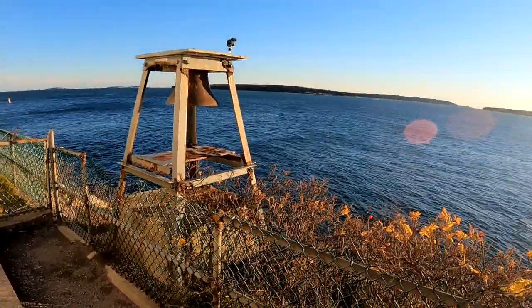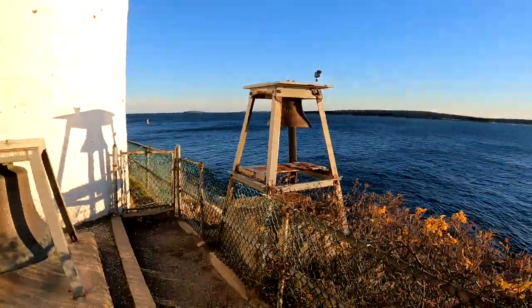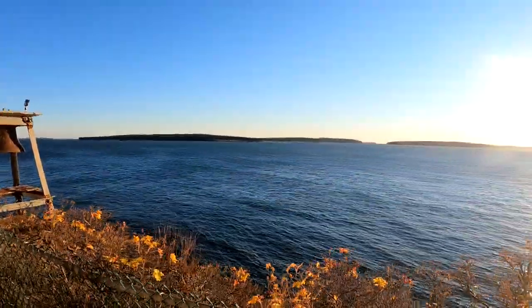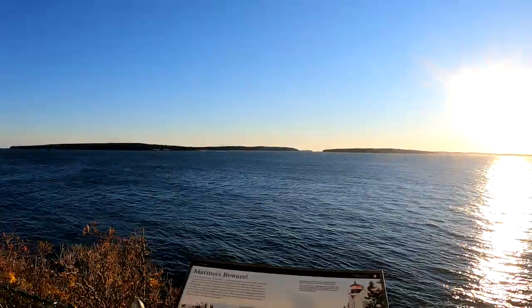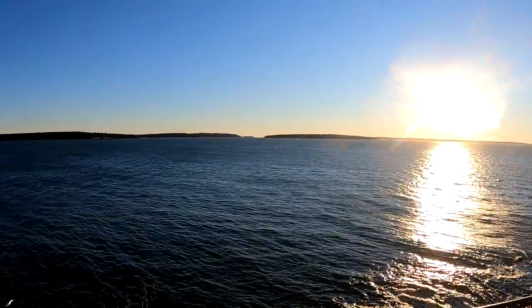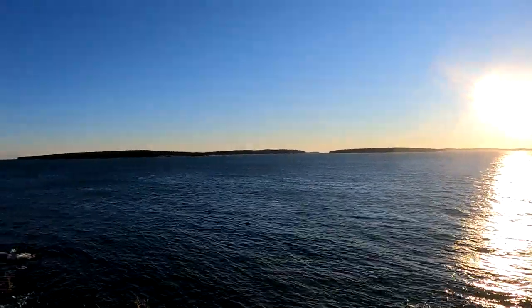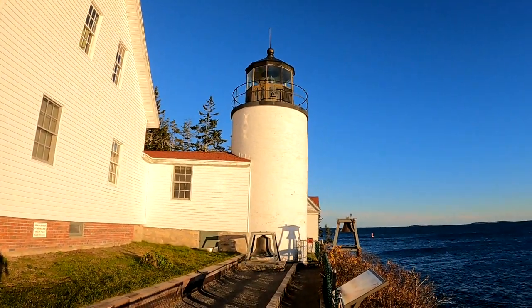Okay, so that's the Bass Harbor Head Lighthouse. Today, on Wednesday, November 24, 2021. Not too crowded down here today, although there are a few people. And one last look at the lighthouse.